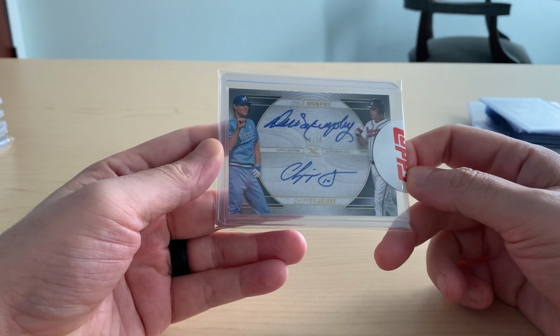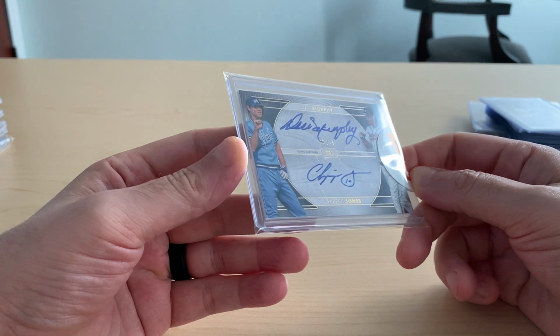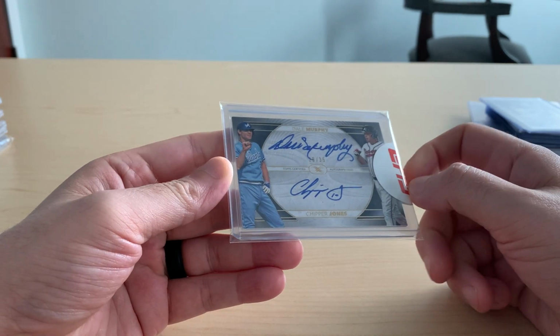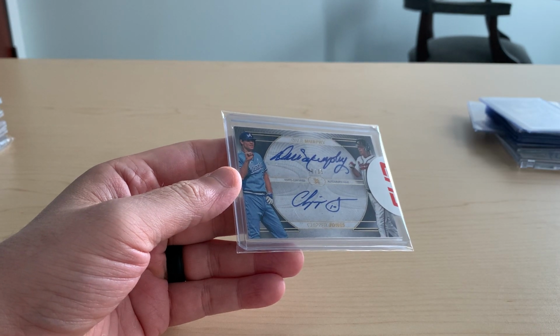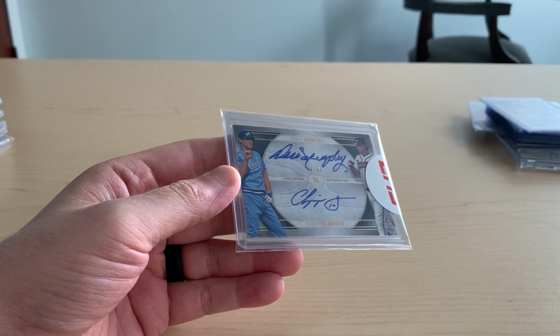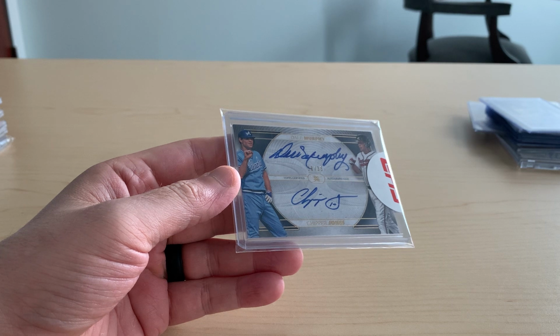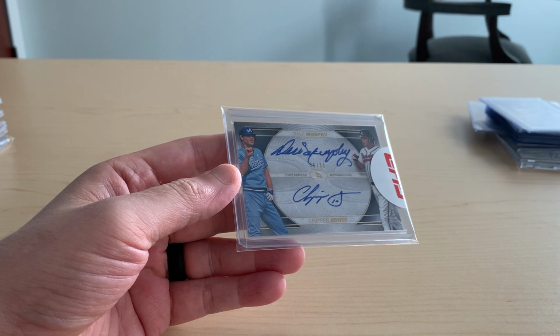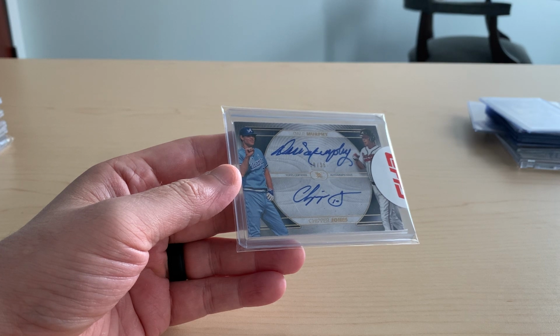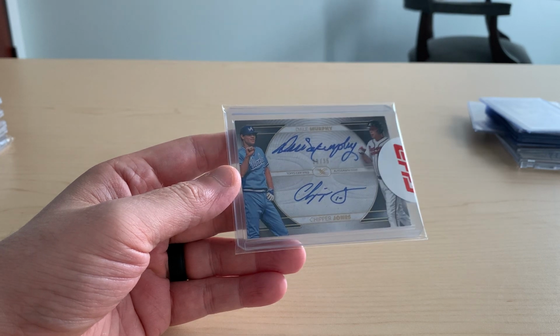Got this beautiful card. I love it. This Dale Murphy Chipper Jones auto, on card auto out of 35. Dale Murphy, when I first started watching baseball, probably around 1989 or 90, I gravitated to Dale Murphy. My dad would talk about how great of a guy he was, how he was well respected. And it killed me when he went to the Phillies. 1991 Topps. He's in a Phillies uniform and it killed me.